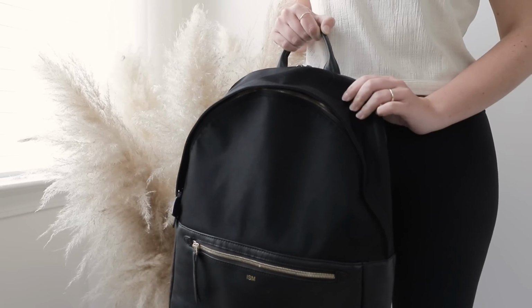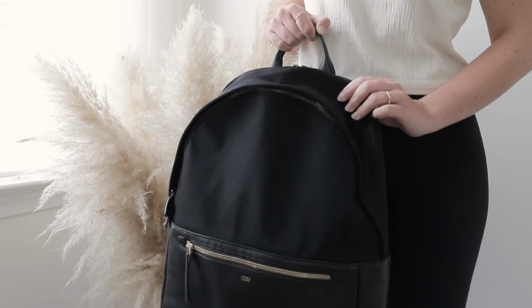All right, and starting with the bag itself, this is a black leather backpack from the brand ISM. I've had this for about 5 years now, and this was a bit more of an investment piece to begin with, but it has held up incredibly well over the years.